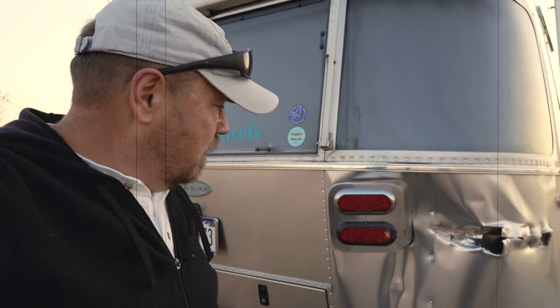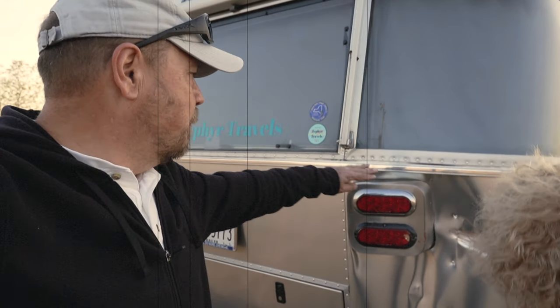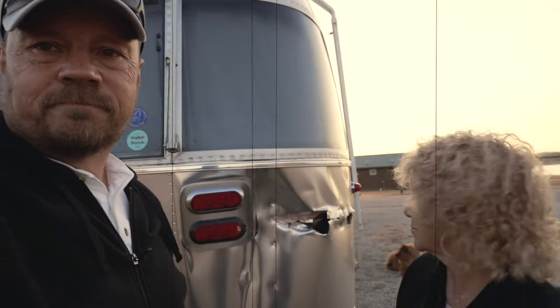But I guess it's not going to stop us from going. Right. We're going to have to put some duct tape on here to keep water out and everything. But yeah, if the window had been damaged, that would have brought an abrupt end to our trip. Yep. And we would have been headed back home.